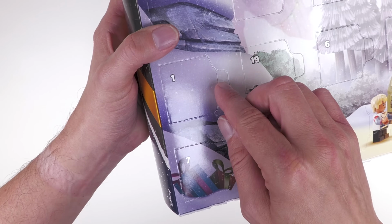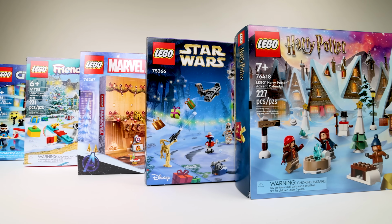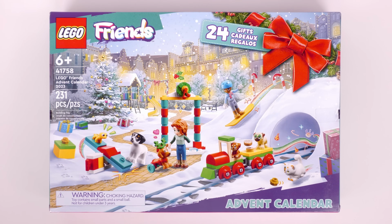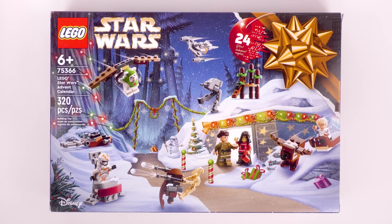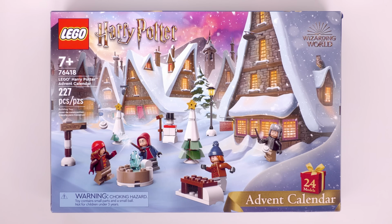Time for the annual LEGO Advent Calendar door opening spectacular! Every day between now and Christmas Eve, we're going to be opening up every door on every LEGO Advent Calendar, including 41758 LEGO Friends, 60381 LEGO City, 75366 LEGO Star Wars, 76267 The Marvelous Avengers, and 76418 LEGO Harry Potter.